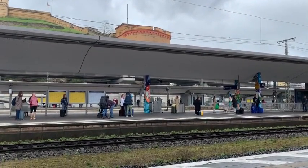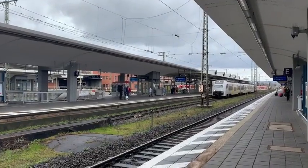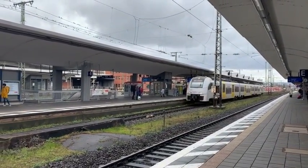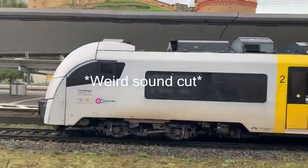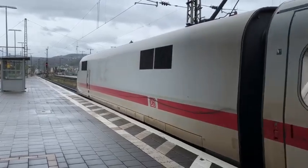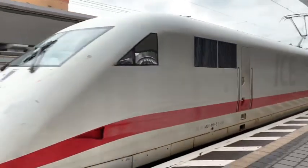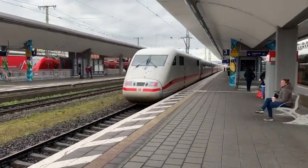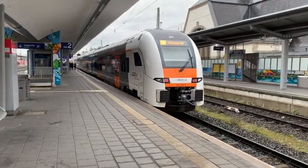I also took some time train spotting. Saw one train that reminded me of the Belgian Siemens Desiro train. There are also a lot of freight trains like this one. Also saw an ETA train. And finally an RRX train departing from the opposite side of the platform.